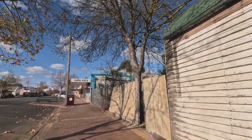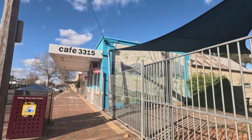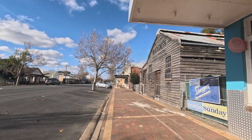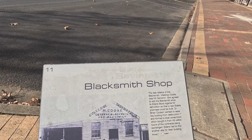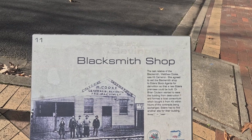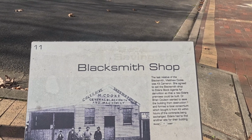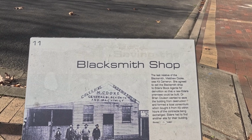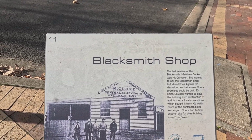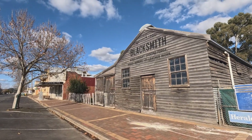And a little further up here, I saw another building which very much took my interest, and that is the blacksmiths. It has on it that it was established in 1888, and actually I have just seen a sign here that tells us the last relative of the blacksmith Matthew Cook was Kit Cameron. She agreed to sell the blacksmith's shop to Elders stock agents for demolition so that the new Elders premises could be built. Dr. Brian Coulson wanted to save the building from destruction and form a local consortium, which bought it from Kit within hours of the contract being exchanged. Elders had to find another site for their building. Oh, that's good. At least people have a conscience and an appreciation of history.